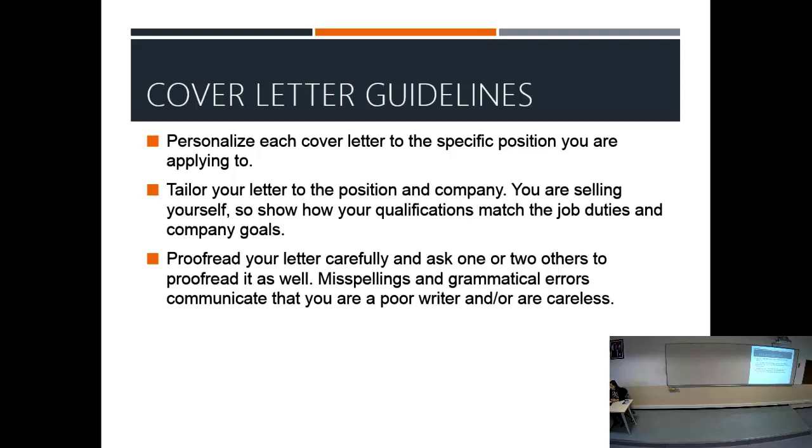And proofread your letter carefully and ask one or two others to proofread it as well. Misspellings and grammatical errors communicate that you are a poor writer or careless, so don't do it. Be careful about it.